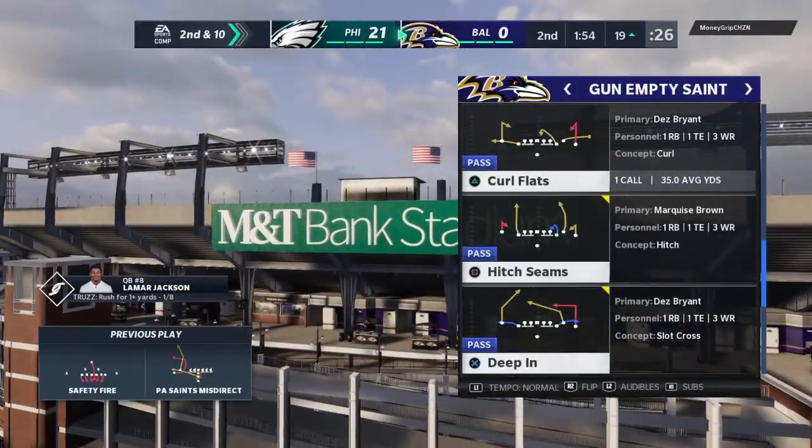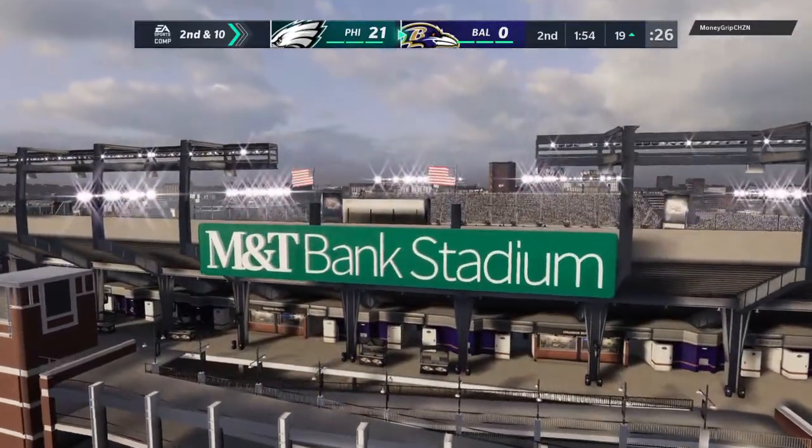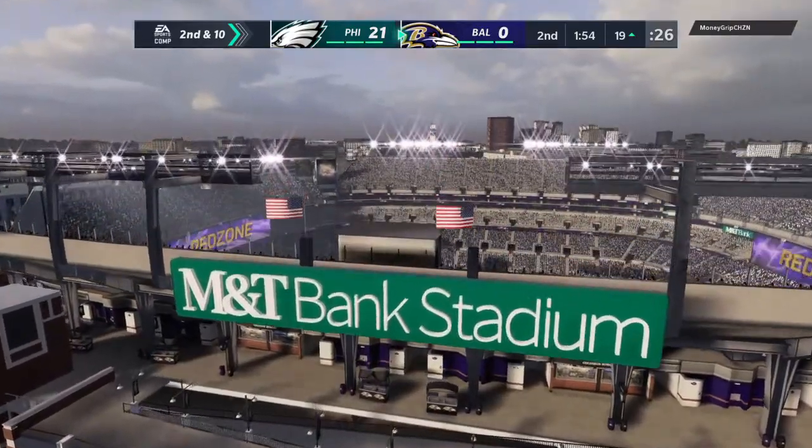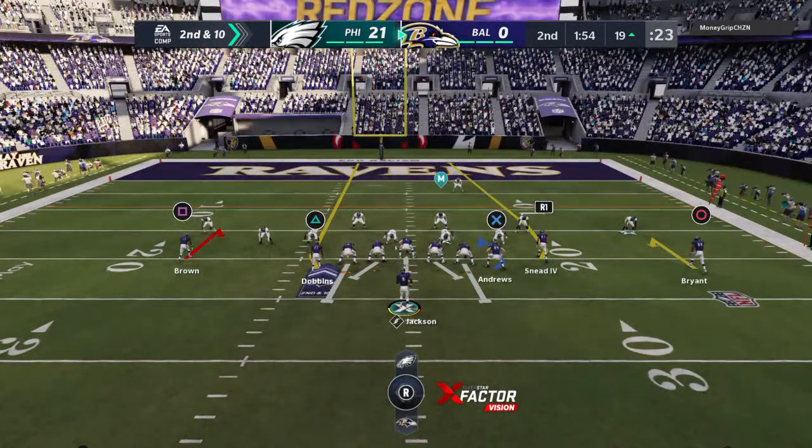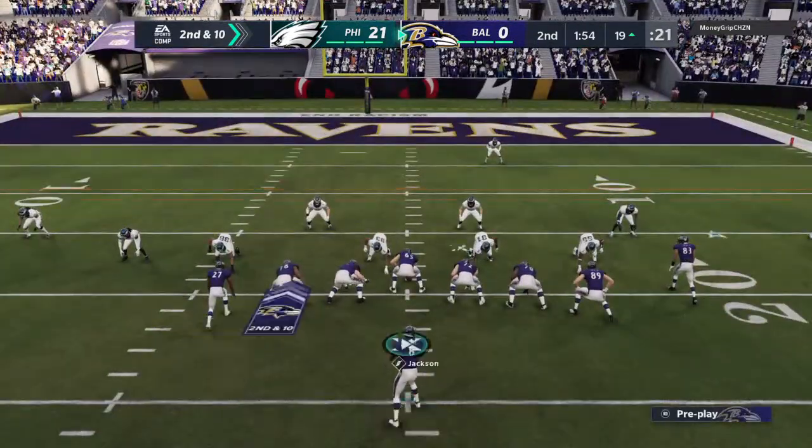I think that sometimes these quarterbacks play with a lot of confidence that borders on arrogance, and that can put your team in some trouble. Yeah, especially maybe want to look at some safer routes after the interception he had that ended their last drive.